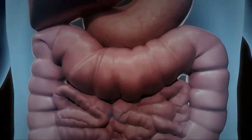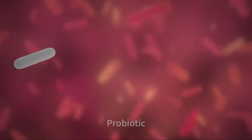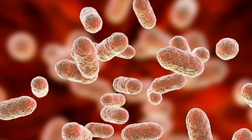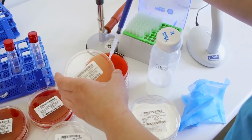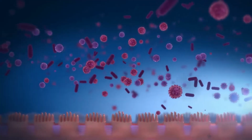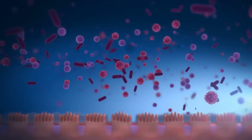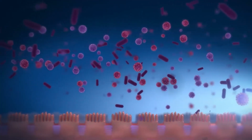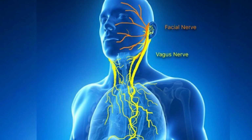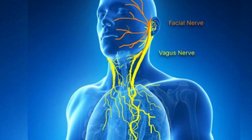In one such study, the probiotic Bifidobacterium longum normalized anxiety-like behavior in mice by acting through the vagus nerve. Another study found that the probiotic Lactobacillus rhamnosus induced positive changes in the GABA receptors of the brain, reduced the stress hormone, and decreased anxiety and depression. And all these beneficial changes were facilitated by the vagus nerve.